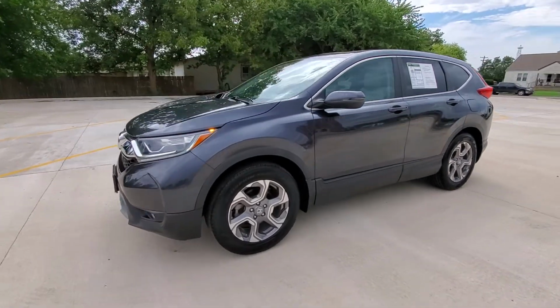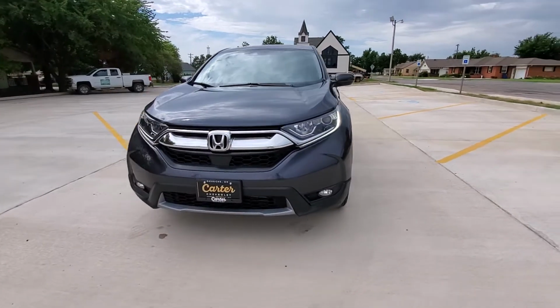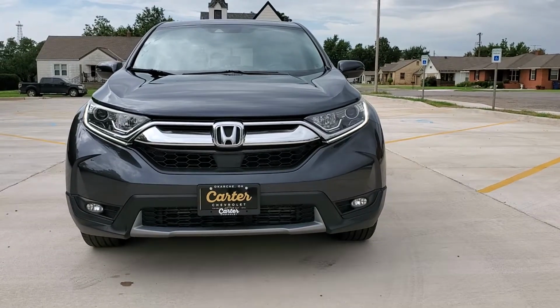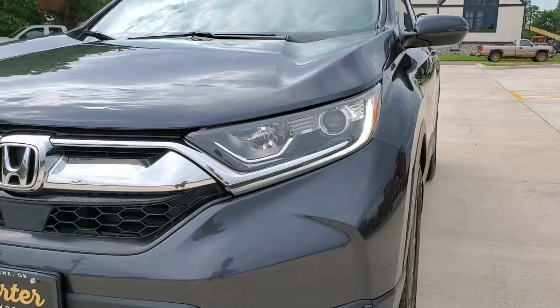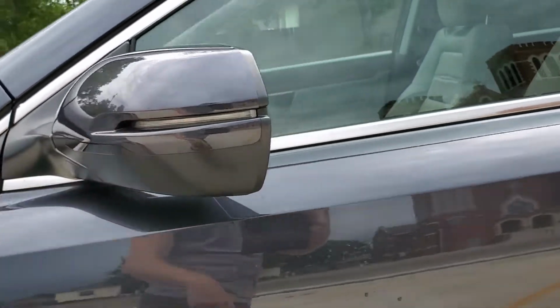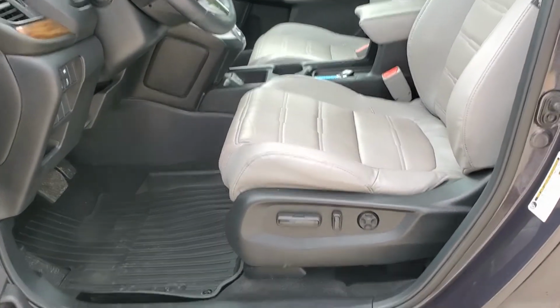It does have the LED daytime running lights with the projector beam headlights. Those headlights look really good at night. You also have some blinkers here built in for your turn signals. Power adjustable driver seat.